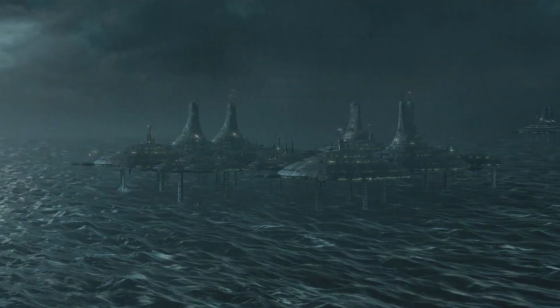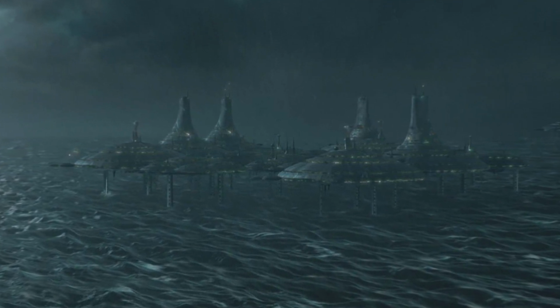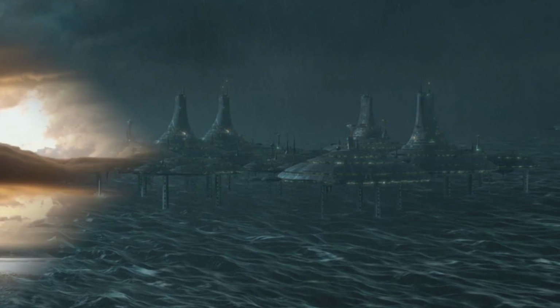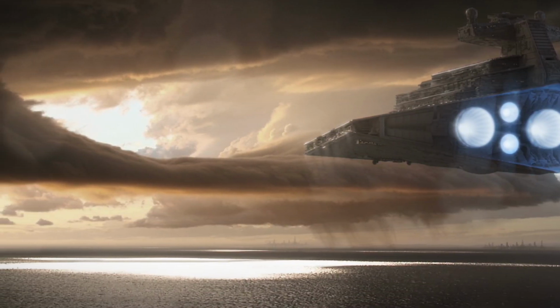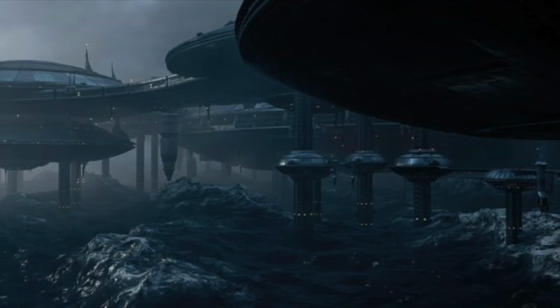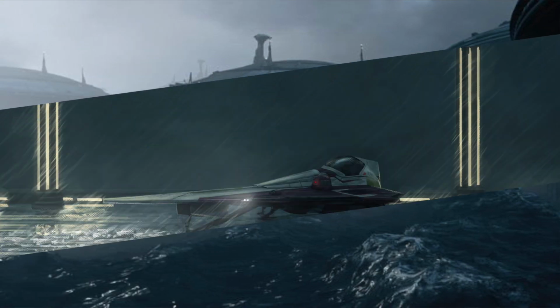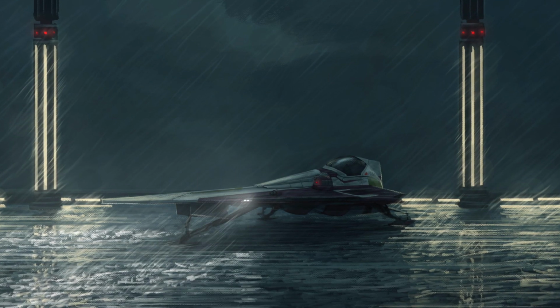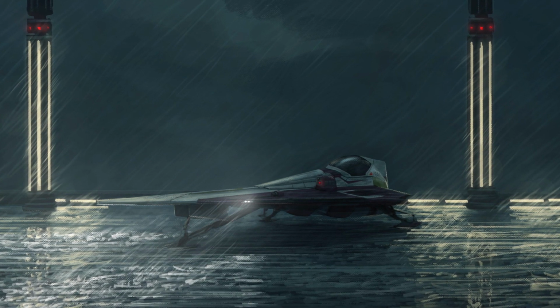Kamino was an aquatic planet with a breathable atmosphere. Its primary terrain was ocean, covering 100% of the planet's surface. At some point in its history, the planet was not covered in water, and the Kaminoans built a large land-based civilization. However, the water level rose, forcing the Kaminoans to build their structures on stilts. Kamino often experienced heavy rainfall, and some parts of the planet also experienced heavy electrical storms.